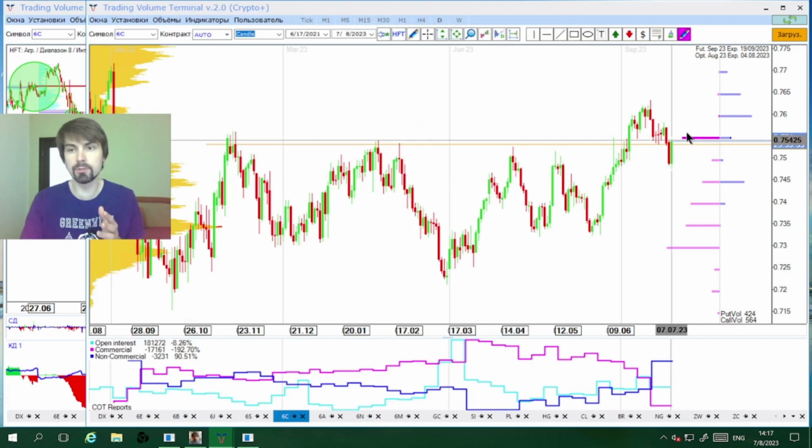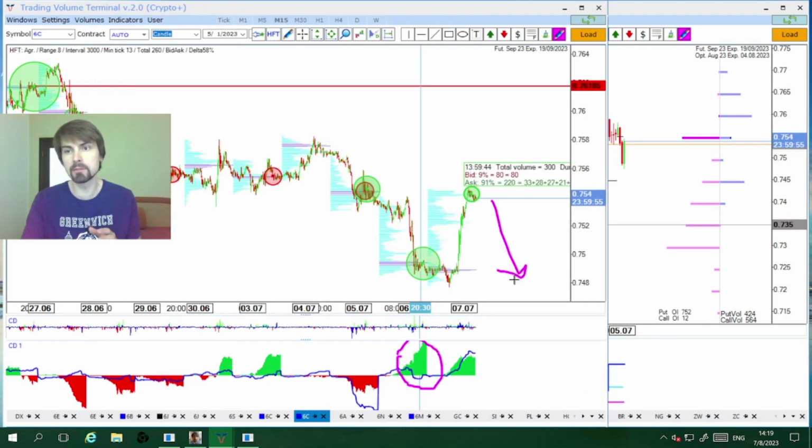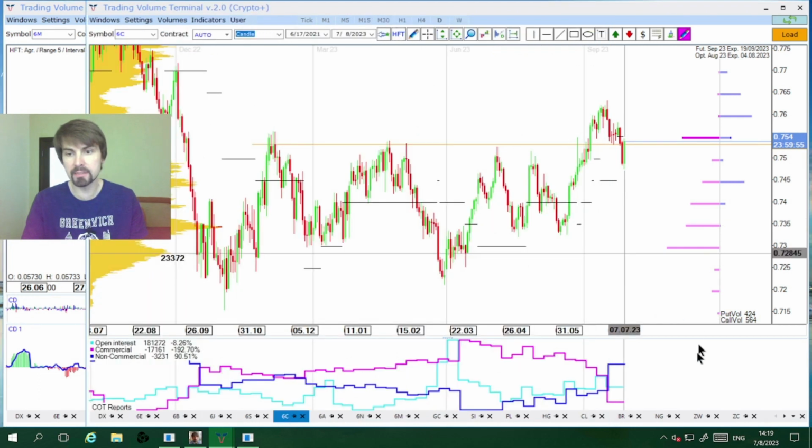An additional reason we can take into consideration is that a lot of put options were bought, so the sentiment of market makers' positions seems to be bearish here. Let's take a look at the Mexican peso.